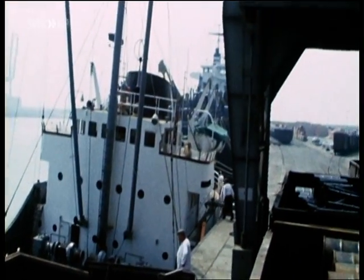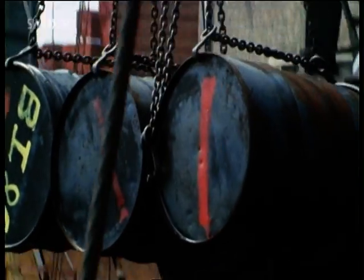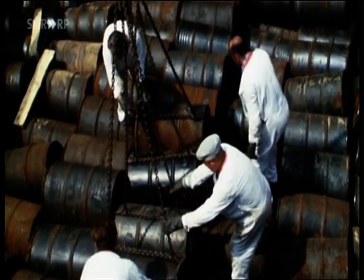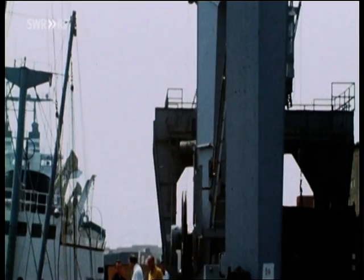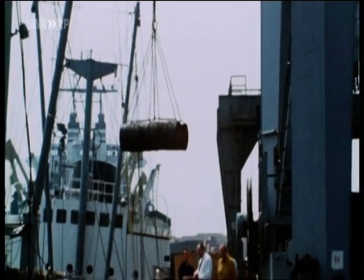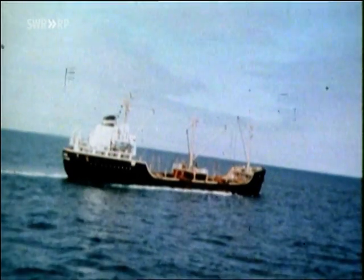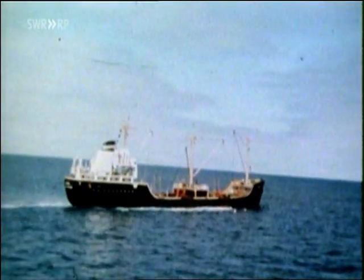May 1967. In the port of Emden, Lower Saxony, nuclear waste from Germany, Britain, and France will be loaded onto the British cargo ship Topaz. The barrels are to be dumped in at least 4,000 meters of water. The nuclear waste was supposed to be diluted by the water. This is considered to be an absolute certainty.